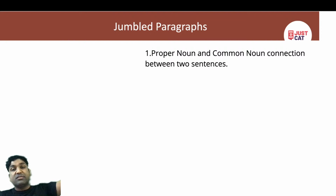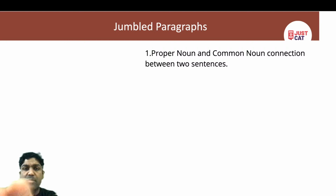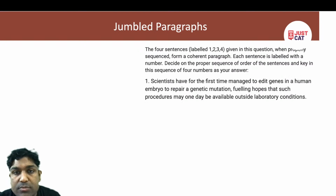We have discussed this. If you go to our previous Parajumble slides of last week, I've given all the rules, and if you go to yesterday's class and today's class, you will find some rules in these slides. More than that, it is practical application, because rules don't work, practical application works. So let's do practical application.